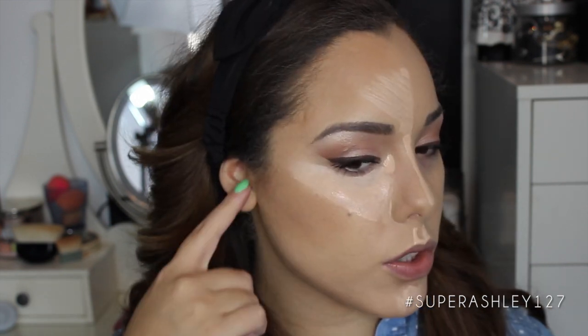And I know a lot of people also like to take some highlighting product right under their contouring product, but to me that just makes it look way too harsh and way too dramatic. It's not a look that I go for. But if you do want a really sharp contour, that is something you can do. I just don't prefer that on myself. So now I'm just going to blend all of this product out with a damp beauty blender.